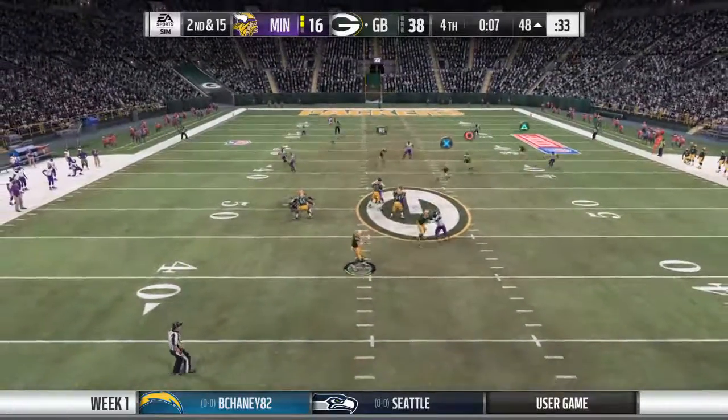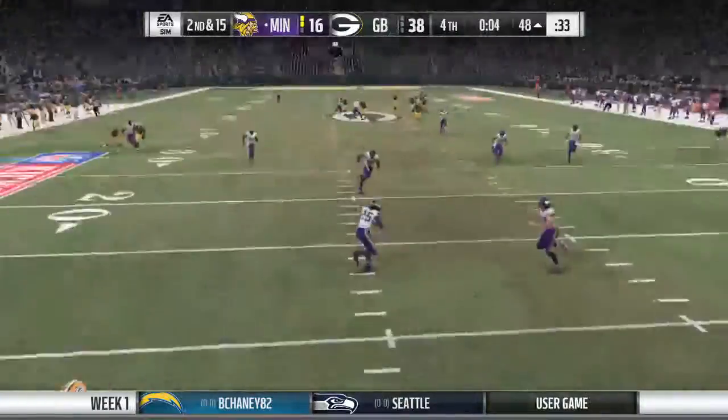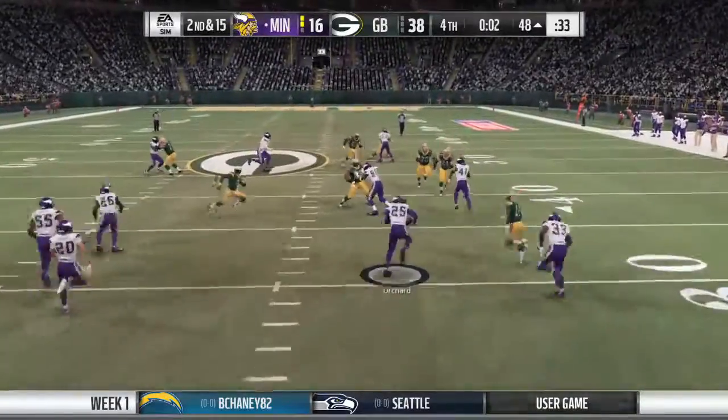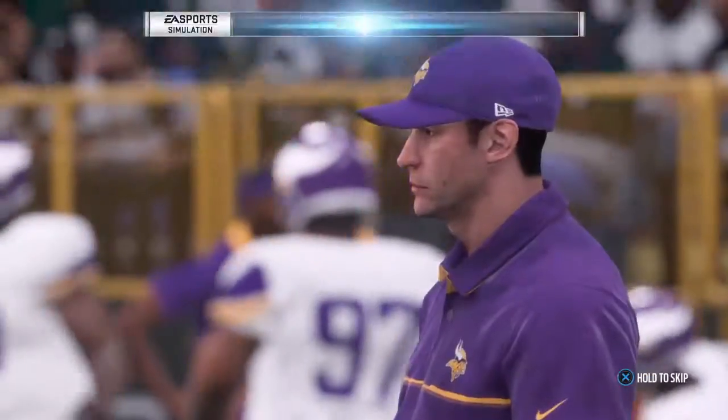Operating from the gun. Wells. He's going to fire one deep over the middle. He rifles one that's intercepted. Picked off at the 14. And that will write a finish to this ball game.